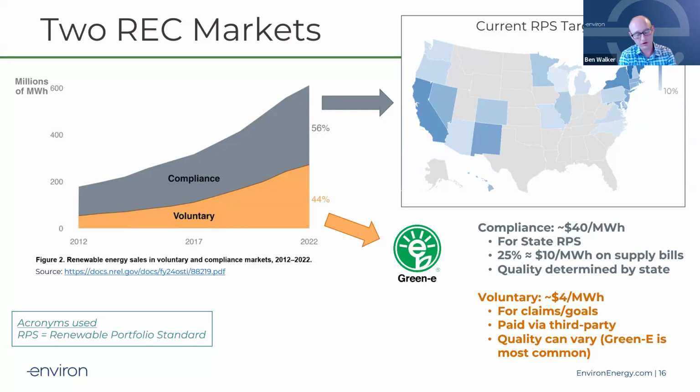If you want to buy more RECs above and beyond what is required, that's where you step into the voluntary market. And those are not required. Every purchase in the voluntary market is somebody trying to go above and beyond. So again, these are where people can say, hey, we got to 100% renewable. You can do that just by buying voluntary RECs.